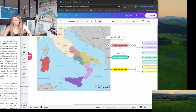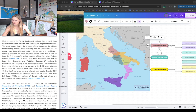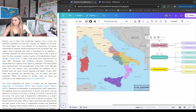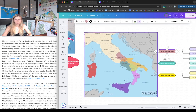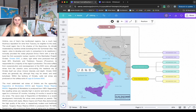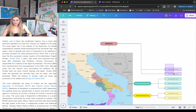Let me move this. I'm gonna take it away for now because I feel like we're not using it. Okay, there we go. So here we go. Abruzzo. This is gonna be Abruzzo, and I'm gonna pull it all the way up here because it's the most northern one that we're talking about today. So, Abruzzo. I'm excited right now, so I'm gonna put it in caps, and make it bigger so we can see it nicer. So what is going on in Abruzzo?